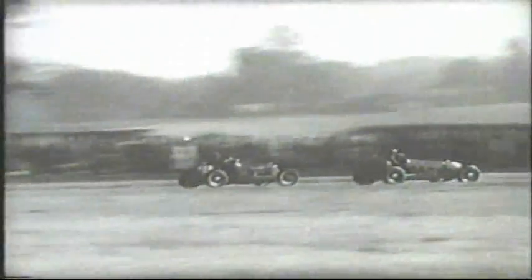The British ERAs are called unkindly Early English Perpendicular, but Gerrard's is as fast as a Maserati. Villoresi leads Ascari in by 14 seconds with an ERA close behind. Britain's first Grand Prix for many years is an overwhelming success.